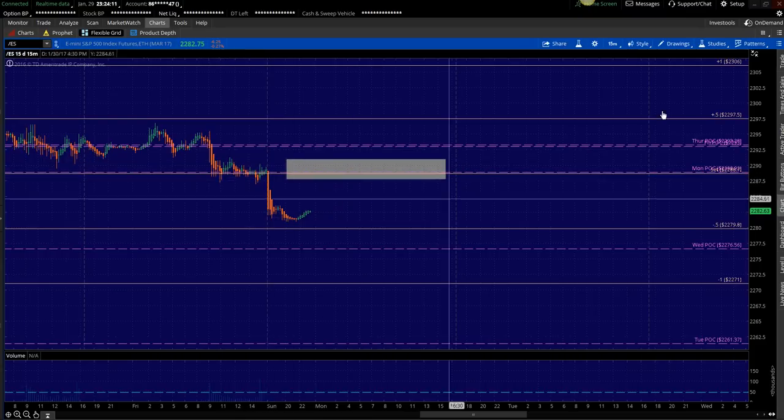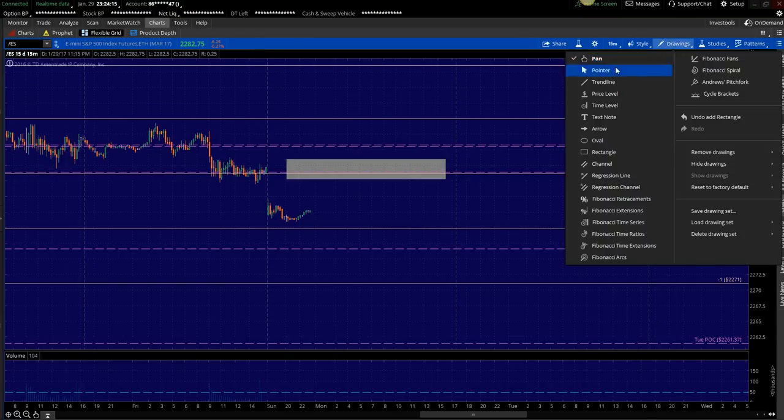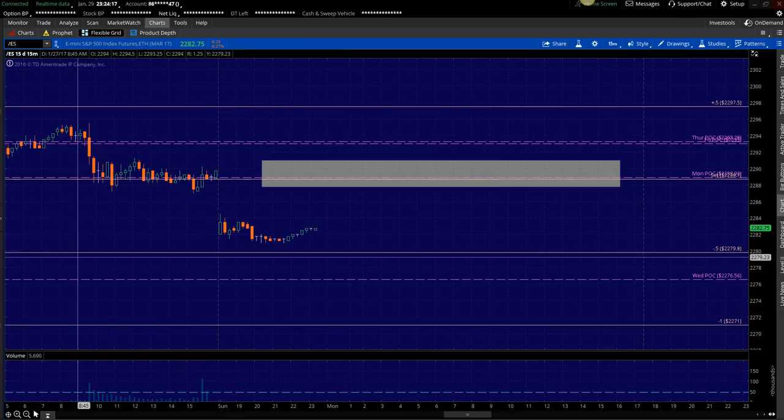I also want to highlight this. You can't see this on Heikin Ashi candles. But if we look here, we actually have what we call a gap. A gap is when the market closes on Friday and then Sunday night it opens with a gap.